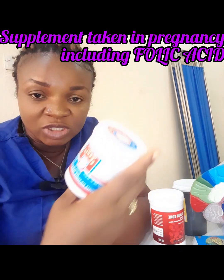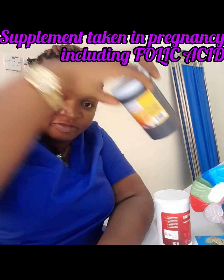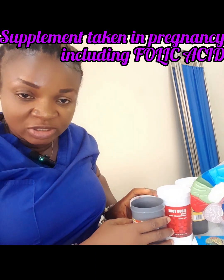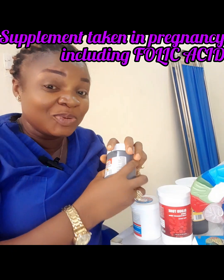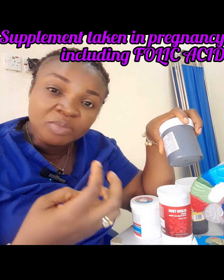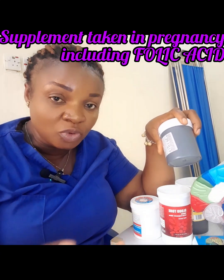If you look in my hand, I have some drugs here. This is folic acid. I have fesolate. I have this vitamin C. So if you go to the hospital, you will see different drugs like this. If you are pregnant, you will see them. I'm not advertising for any company though. You see these drugs taken in pregnancy. They may give you the yellow one, give you the red one, give you the white one. The yellow one may be folic acid. They will give you fesolate. They will give you vitamin C, give you calcium, and some may even go on to give you multivite, the black one.